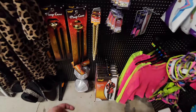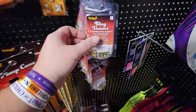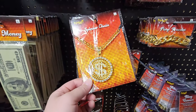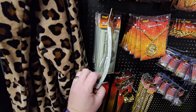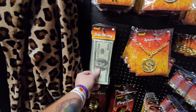Here, check this out. We got the gold pimp chains right here. They're blinged out. They got the bling veneers here. We got the pimp ring set, the bracelet, the spinner chain, giant dollar sign necklace, glasses, the pimp cane, and even fake money. A whole stack of hundos. It's all about the Benjamins.